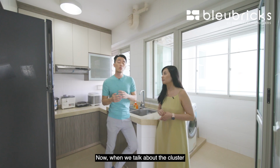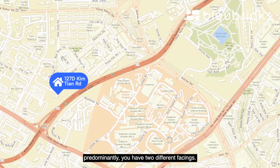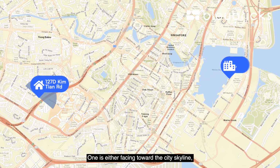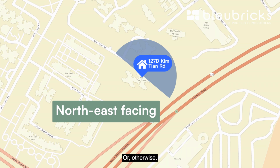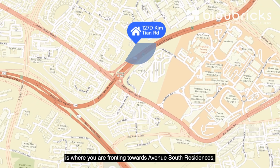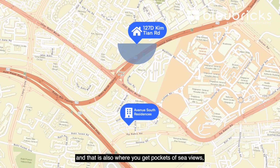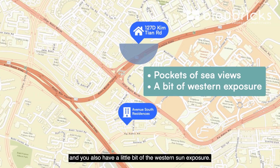Now when we talk about the cluster right here in Kim Tian, predominantly you have 2 different facing. One is either facing towards the city skyline. This is also the area where you are fronting towards the northeastern exposure, or otherwise towards the other facing. Over on the other direction is where you are fronting towards Avenue South residences, and that is also where you get pockets of sea view, and you also have a little bit of the western sun exposure.